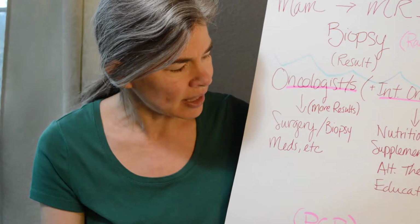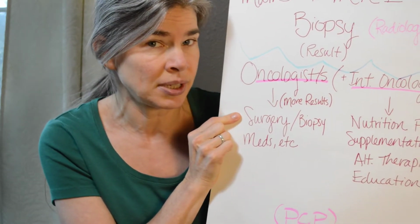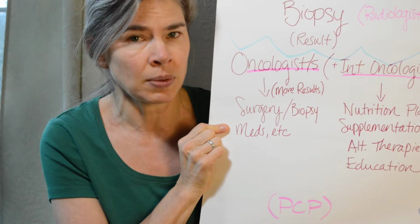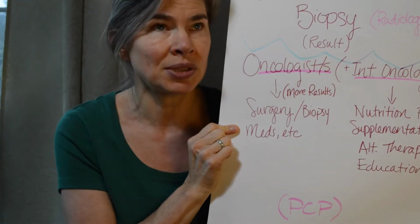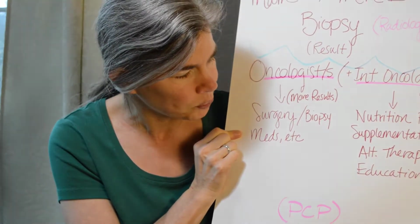And after that, they will recommend either more biopsies or potentially surgery to remove whatever you have going on in there. And then they might send you to another oncologist that will represent the meds and the radiation. So chemotherapy meds, anti-estrogen meds, and then eventually the radiation therapy if you get that.